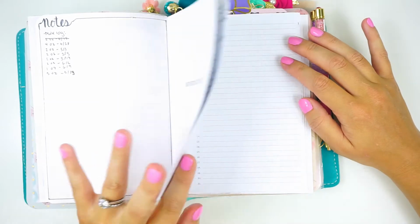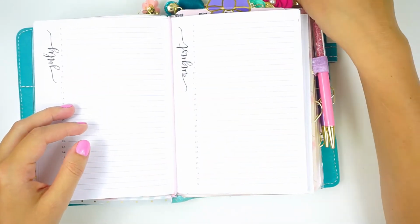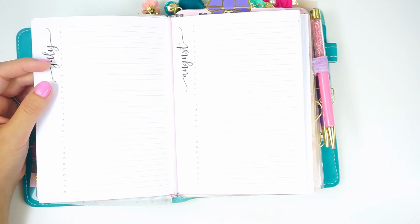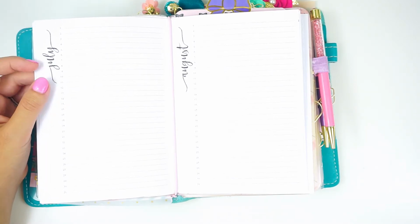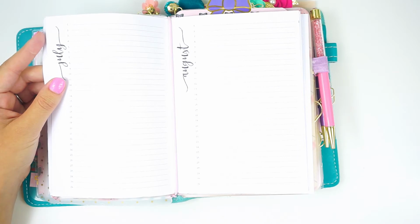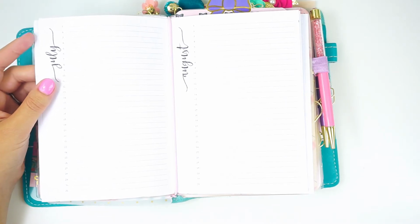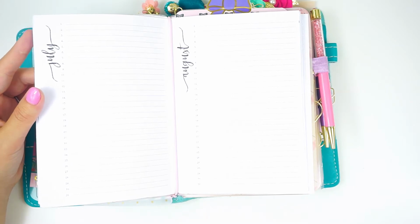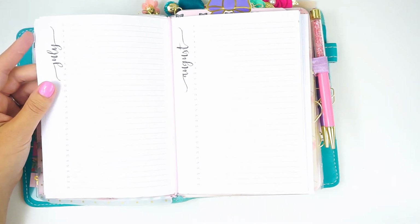But this one I used, I'm not going to show you, but I'll show you the blanket. It looks exactly the same, but I use this as a line a day memory keeper. Every day I write one thing or one line about the day. I used to just have a memory page in my monthly setup, but this has been way more effective and easier to keep up with.